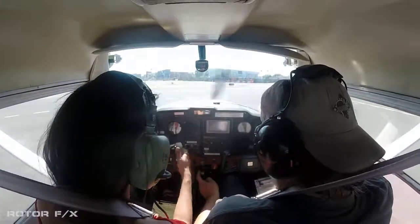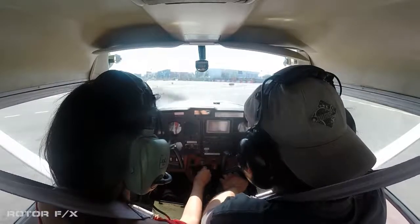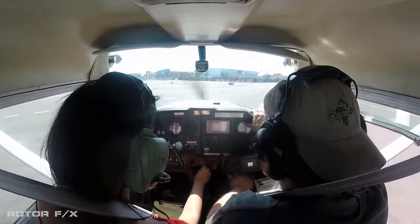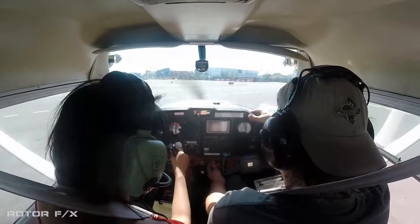Now, you're going to grab this throttle, gently push it in until this white needle is 2 clicks past 1.5. Gently. A little bit more. Right about there. A little more. Right about there. Very good. Give me back this.